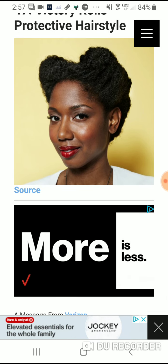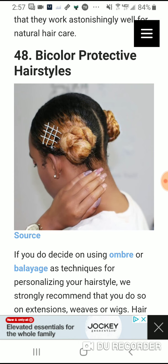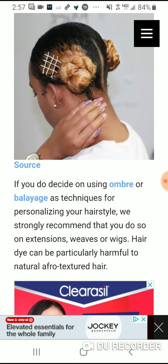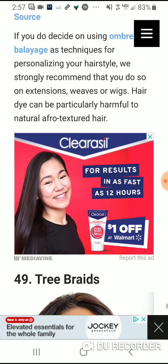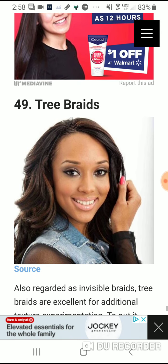48. Bicolor protective hairstyles. If you do decide on using ombre or balayage as techniques for personalizing your hairstyle, we strongly recommend that you do so on extensions, weaves, or wigs. Hair dye can be particularly harmful to natural afro-textured hair. Yeah, because the color could damage your hair, I guess.